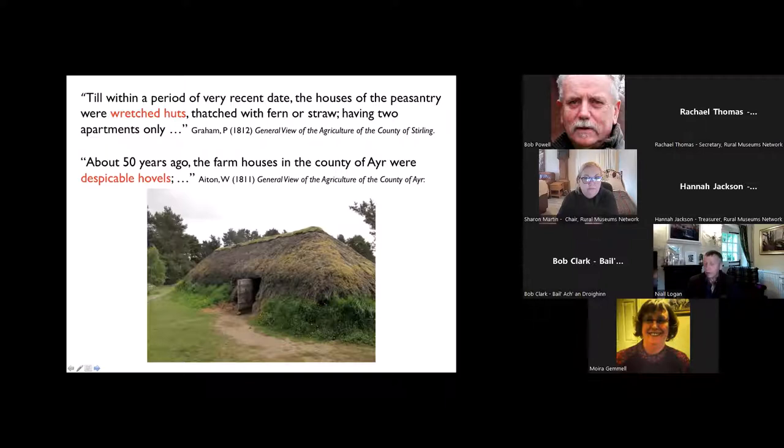And a single entrance only, shared by animals and humans. In this example, the downhill end towards us would have been where the animals went so that the drainage channel could drain out the end wall. And there would be no window, or at best a really small aperture, which could be blocked with stuffed up clothes or whatever if the wind is blowing from the wrong quarter. And the smoke would just find its way out through the roof or through the top of the door.